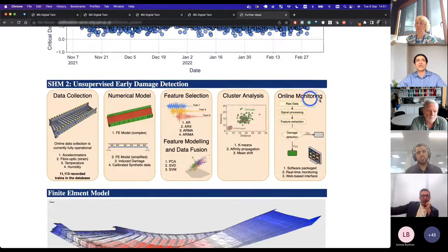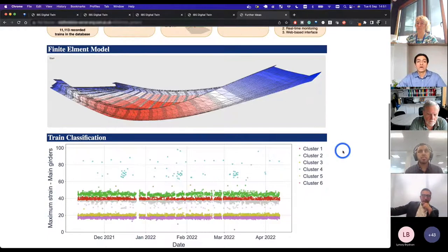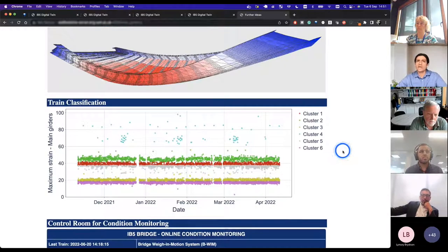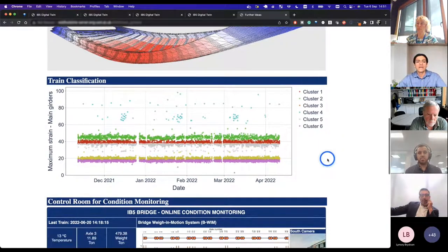We are working as well on an online unsupervised early damage detection system. We are developing a calibrated finite element model, which will update the actual capacity of the system. We are working on a train classification algorithm. Here again, showing some preliminary results using half of the train database, capable of identifying six different clusters of trains.